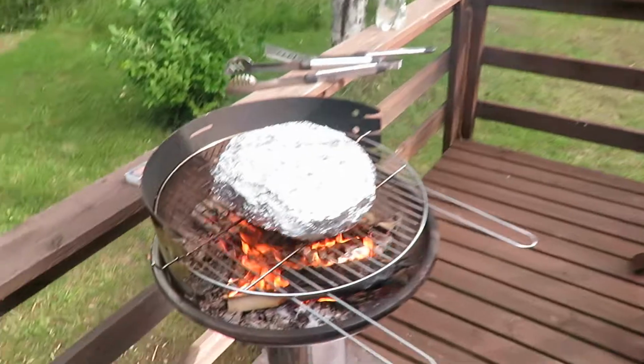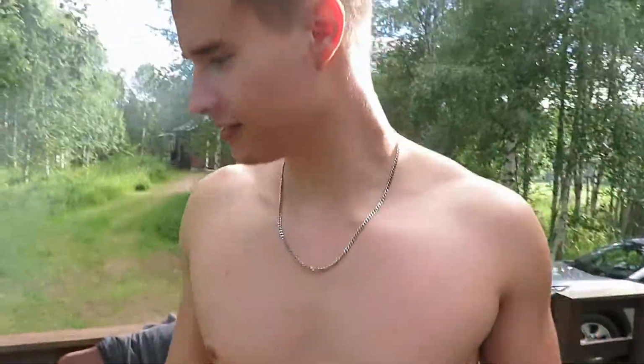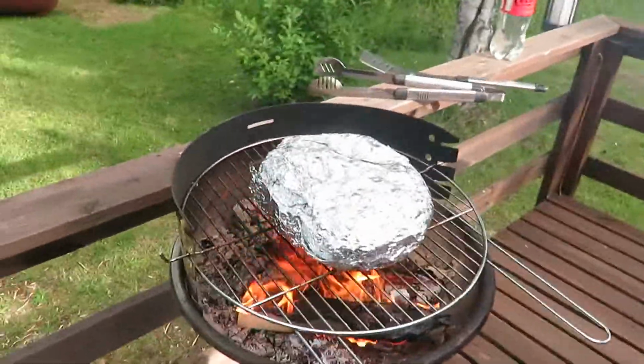Meat is there. And now we begin to prepare the broccoli. Extremely good for your body. And now the broccoli is gonna get in delicious form.